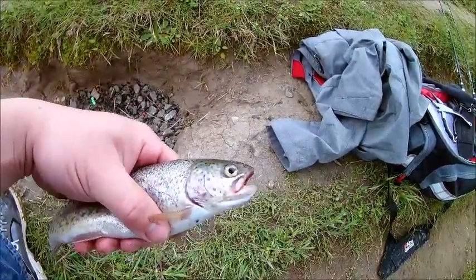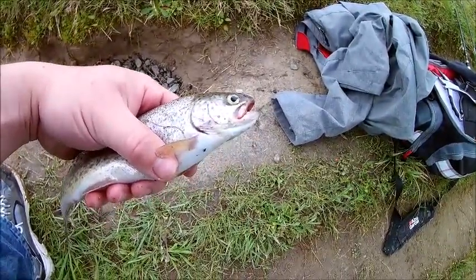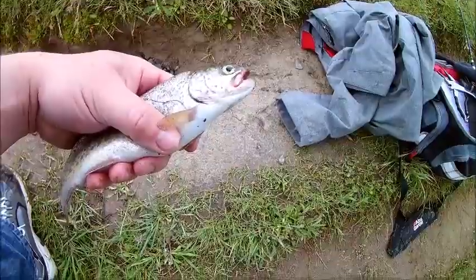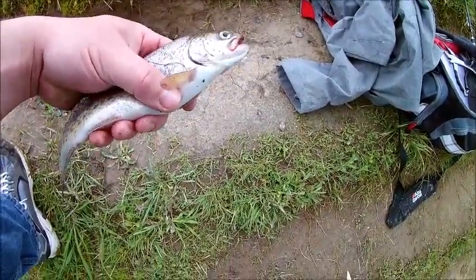Okay, so I'll show you guys what to do when you catch a trout and you intend to keep it. You want to quickly and mercifully kill the fish so it doesn't suffer. At least that's what I recommend. I hope that's what you guys do. It's what I always do.